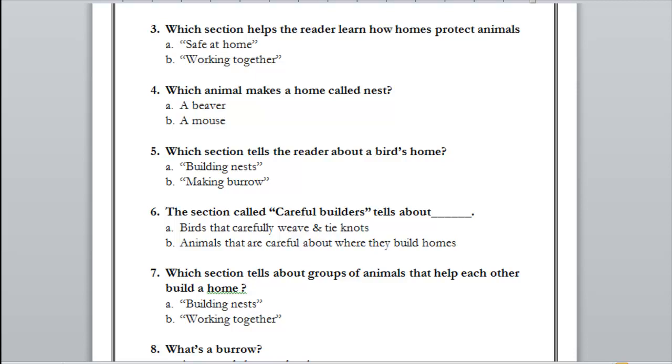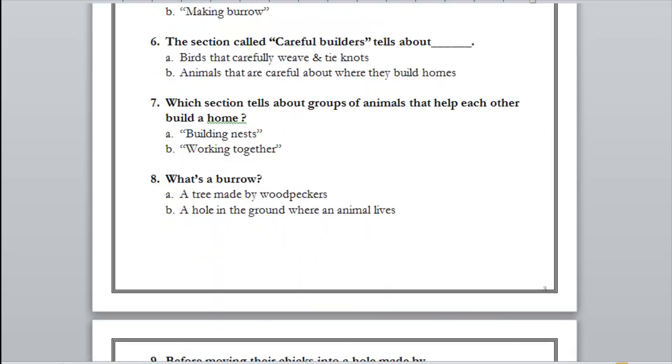Now let's get to number 7. Which section tells about groups of animals that help each other build a home? Building nests or working together? Yes, exactly. We saw a word guide in our question, which was groups. Yes, so of course working together. Good guys.